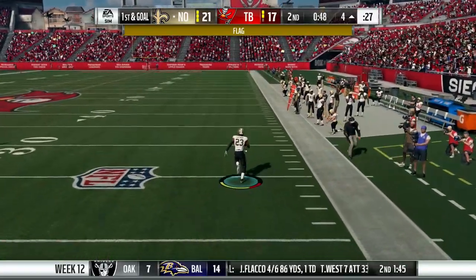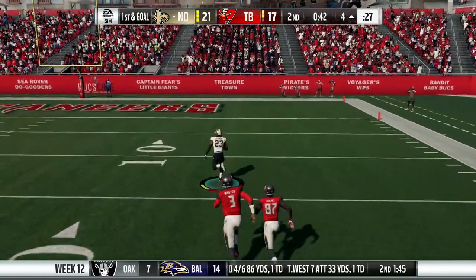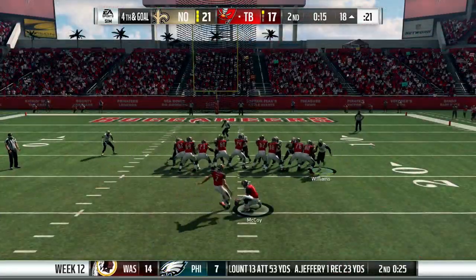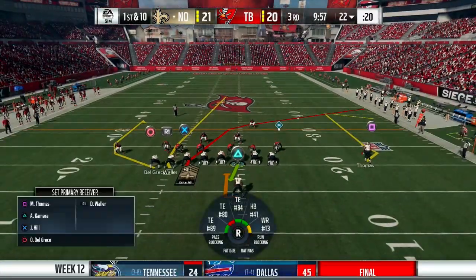going to take it all the way the length of the field. Nobody in front of him. Outruns the entire Buccaneers team, but it's going to be called back on a roughing the passer. So the Bucs get the ball back, they settle for a field goal, and it's only a 1-point lead for the Saints heading into halftime.